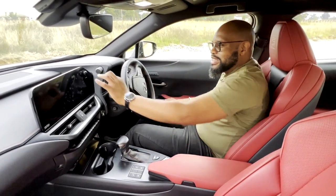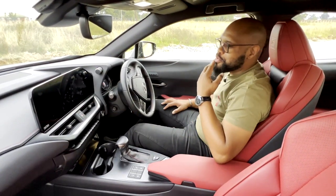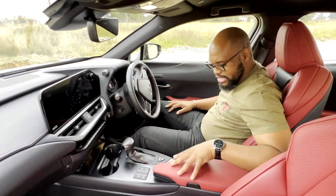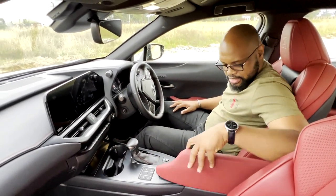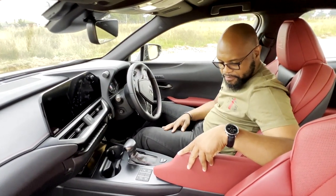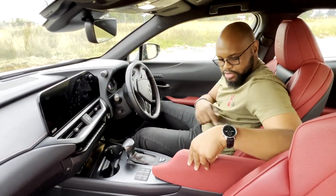You know, the layout, the screen is nice, beautiful for your infotainment. Cup holders here, obviously. You press here, you have more space to put things in there. You have your USB there. But this is interesting because we can open this side.